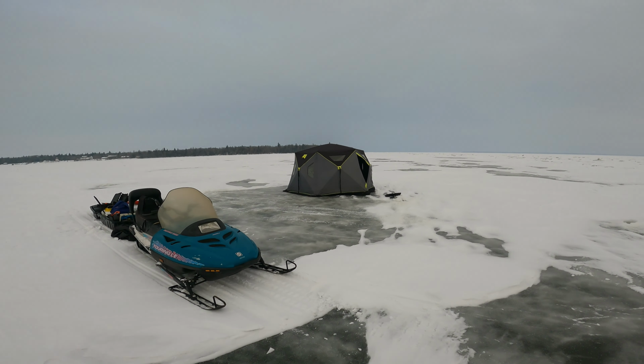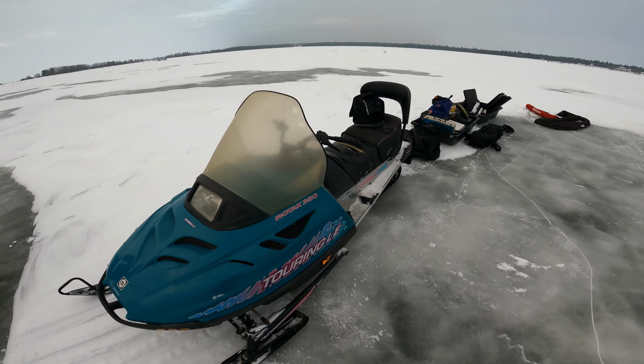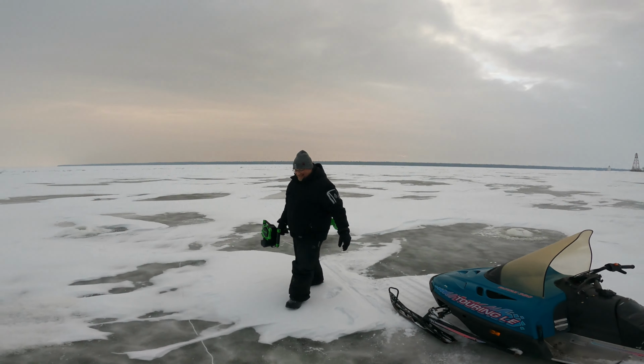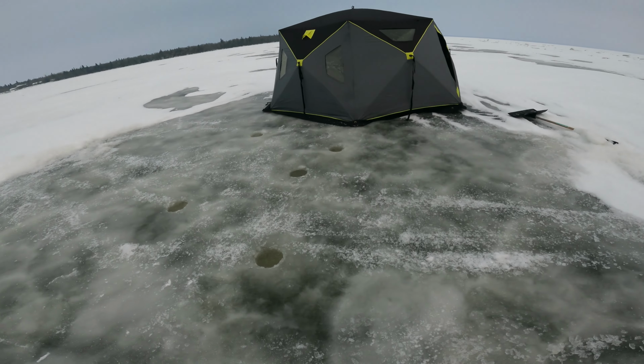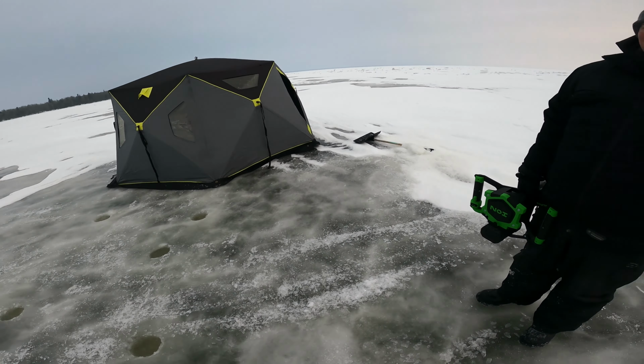So we got the tent there. We drilled our holes here. This is the new Team Jamchuck purchase the other day. Mobile Fishing Platform One, he says. That's good, the MFP One. So we got our holes drilled here. We're just going to slide the tent back on there, set everything up, and we'll get back at you in the tent. Let's do this, son.